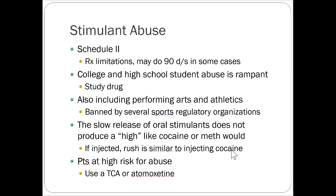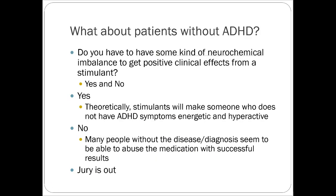If you have a patient who you're concerned is at risk for abuse or has a history of substance abuse, try a tricyclic antidepressant or atomoxetine as the choices to go to. What about patients without ADHD?